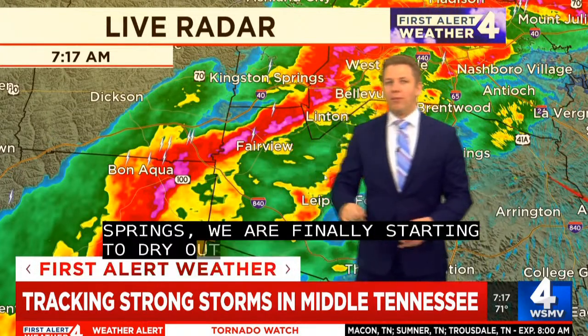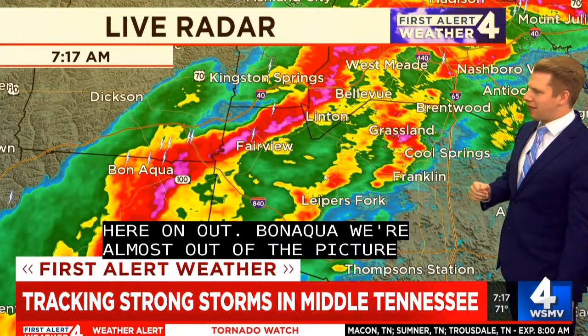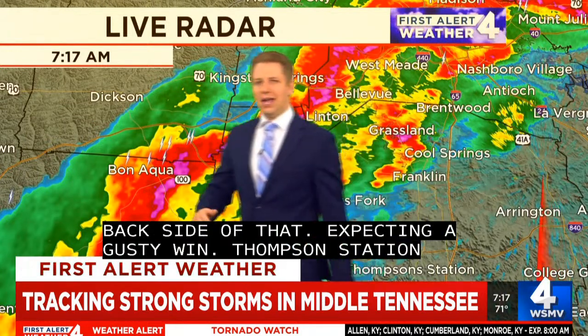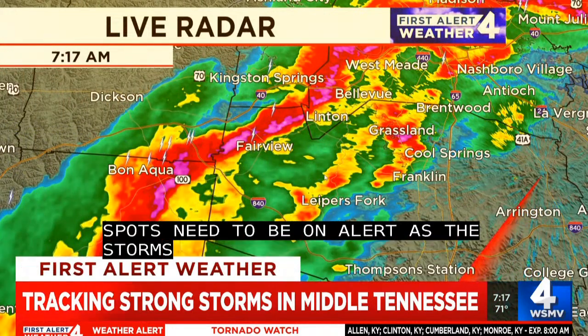Bon Aqua, we're almost out of the picture around Highway 100, but still on the backside of that, expecting a gusty wind. Thompson's Station near Arrington as well. All of those spots need to be on alert as these storms get ready to work their way through. We're really focused on Davidson County and downtown Nashville.